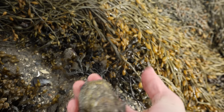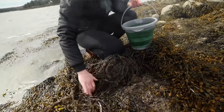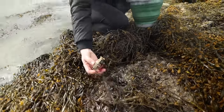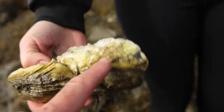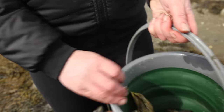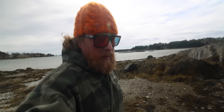There we go, nice fat one. He's not much longer than the other one, but he's thick, thick. Very good. Ooh. Oh, there's one. There you go. Look at that. One, two, and a little baby. Cool. All right, we got ourselves a bucket. We got like 8, maybe 10, but some of them are really good size.